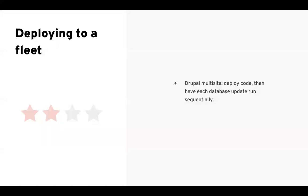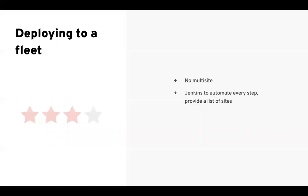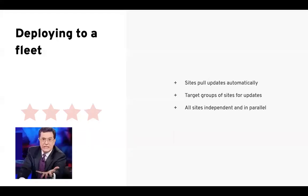Definitely better than 1 star. 3 stars, if you don't use multi-site, you have all of your sites running independently of each other, and you have some sort of automation that knows where they all are and can automate those steps. So you take like a Jenkins task. It says for every site that we have, go and do this upgrade because the database schema has changed and we update those sites.